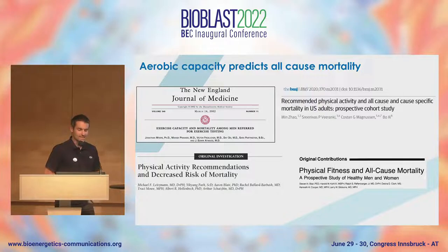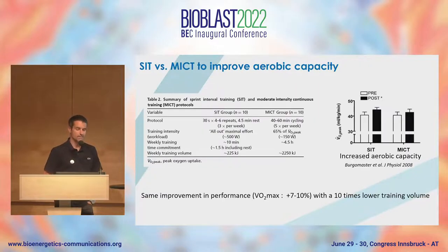So it is well established that aerobic capacity predicts all-cause mortality, and to increase aerobic capacity, there are several ways of doing it. One is to do intense exercise, such as sprint interval training. In that seminal study from Martin Gibala's lab, they used all-out 30-second exercise, repeated six times, for a few weeks. Another modality could be MICT, moderate intensity continuous training, so roughly 1 hour of exercise at 65% VO2 max. And what was interesting is that when they compared VO2 max increase after training, it was the same despite a 10 times lower training volume with SIT.